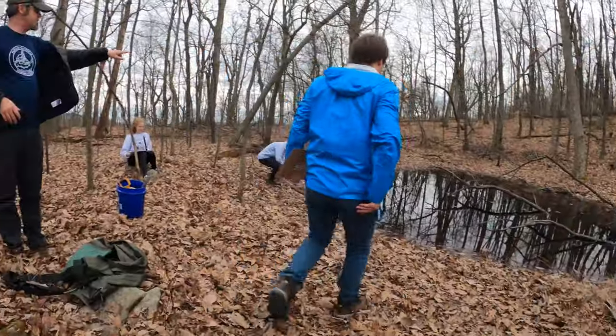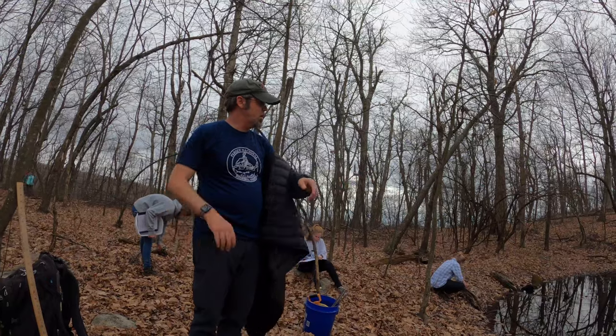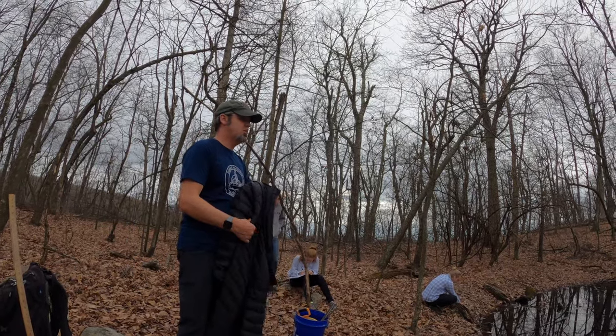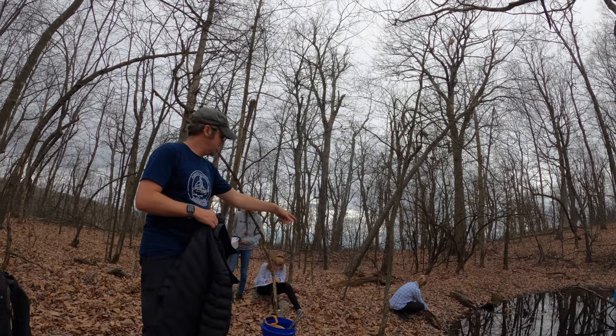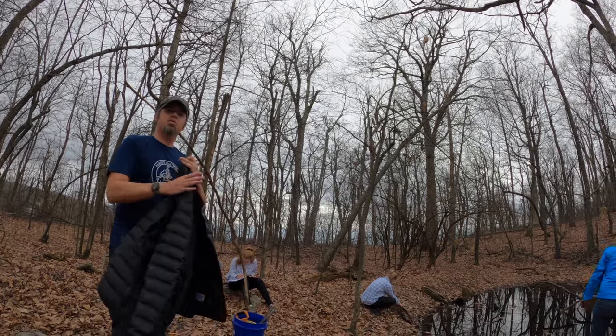Pretty big egg masses around the edge here. You can see them attached to the logs. Especially since they dropped the water levels. Oh, they dropped on Sunday.